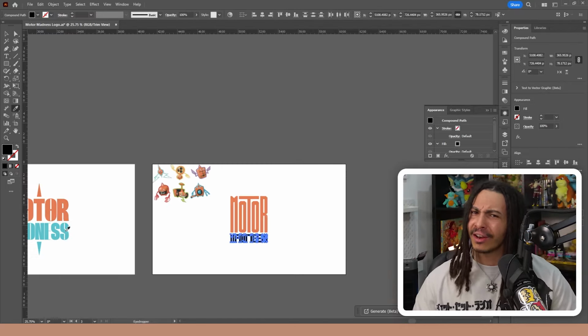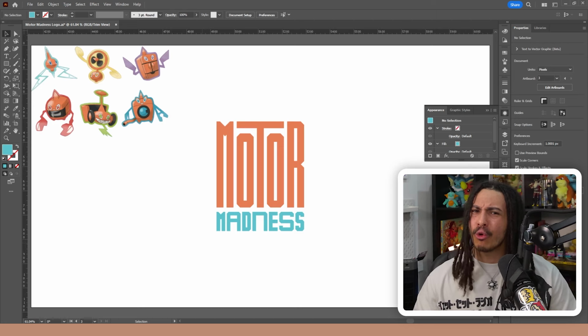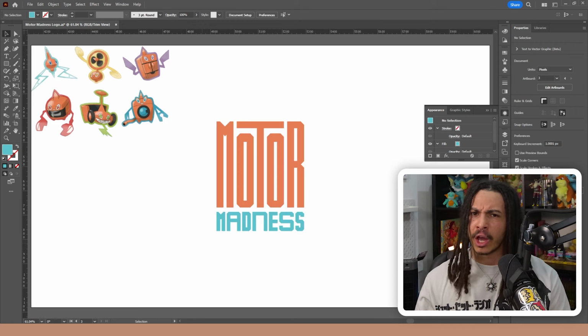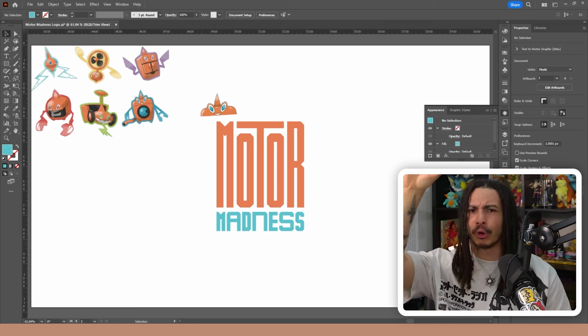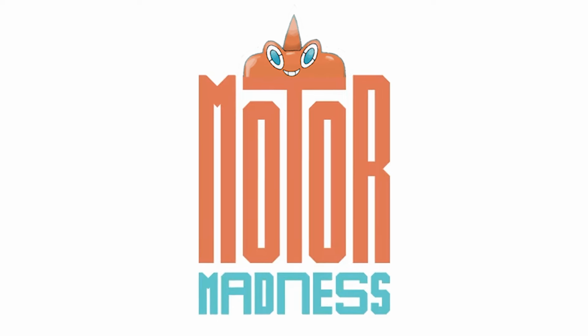A quick splash of color? Ooh, I'm liking where this is going. The only issue though is that it's not massively Rotom-like other than the color. It doesn't have to be super on the nose, like we don't have to just take Rotom's face and just pop it on top of the logo. That might have actually worked kinda well, but I wanted a subtle nod to its design somewhere.